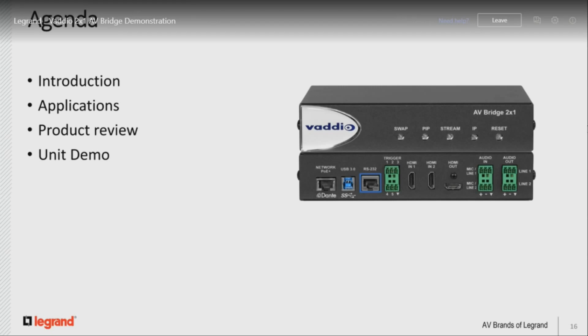And then I'm going to turn it over to Bob Griffin, and he's got a live unit that he's working with there that he's going to show a little bit more of the features and some of the control input on the unit. So let's look at this.